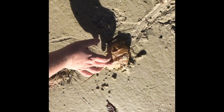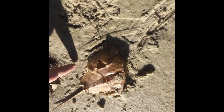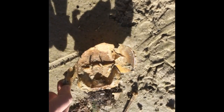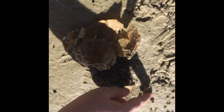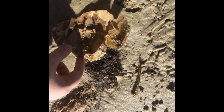This is a horseshoe crab. It's probably a desiccated horseshoe crab, because there's his tail, and that's what's left of his head. And oh, look at that! Look at that exoskeleton. And then, yeah, beautiful. And there's his tail. So, at least that might be his tail.